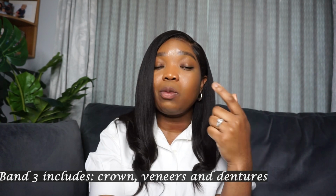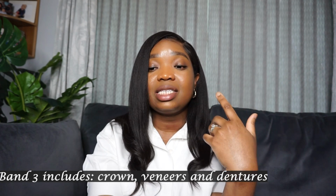If not, then regular checkups would be anywhere from £70 upwards. Again, if you are an NHS patient, these are the different charges you may encounter. Band 2 is anything that includes fillings and stuff like that, or extraction. I think extraction comes under band 2. That would be £70.70 if you're NHS. Band 3 would include fillings and stuff like that.